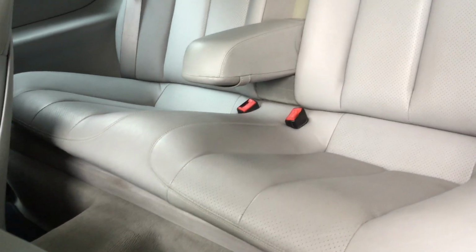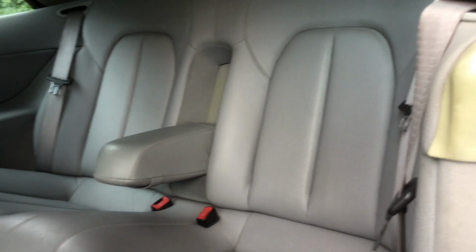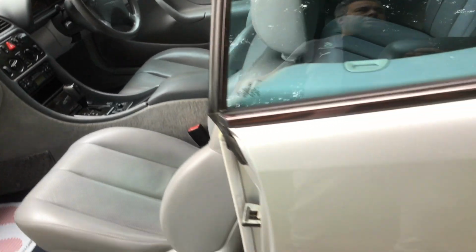And then the back seats there as well. I'll show the back seats. Looks like they've been hardly sat in. All good in the roof there as well. No staining, no marking, especially with the alpaca grey. Okay, we're coming up to about 10 minutes now, so I'll briefly show you inside the boot.